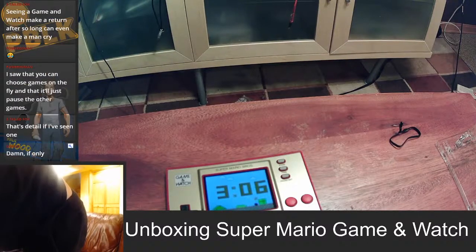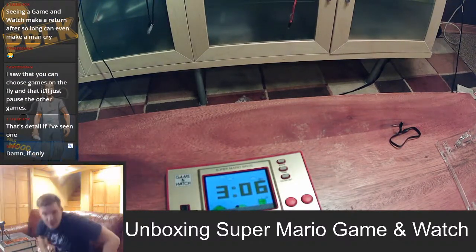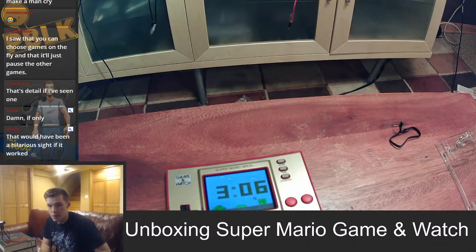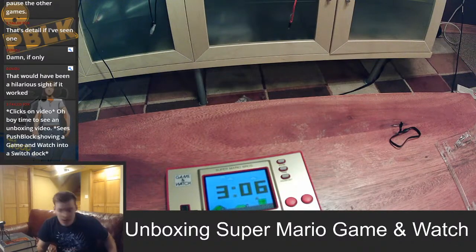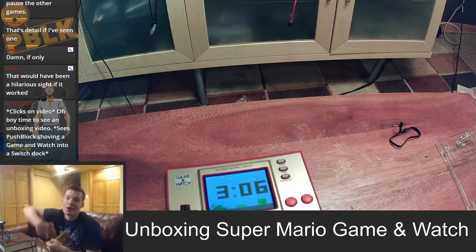Although this thing has been hacked already, it's not going to be as easy as we thought. It's not just running off of a flash. The ROM is hard-coded in, which means you're going to have to get some hardware stuff. See, Pushblock shoving a Game & Watch. My name is not Pushblock. Shoving a Game & Watch into a Switch dock. It's gotta work! They said I could do it in the manual.